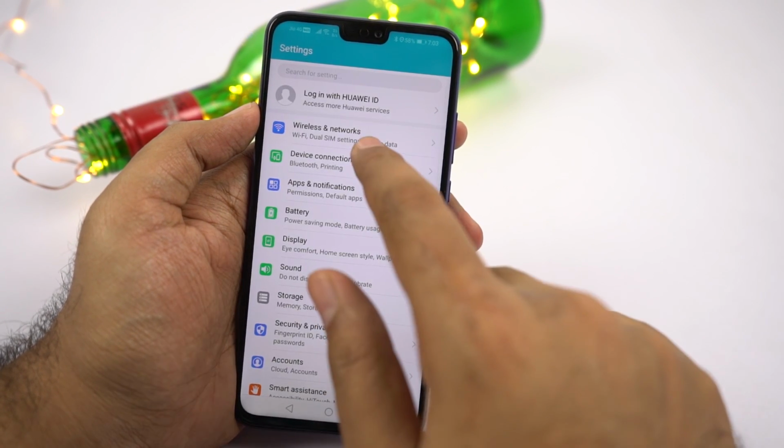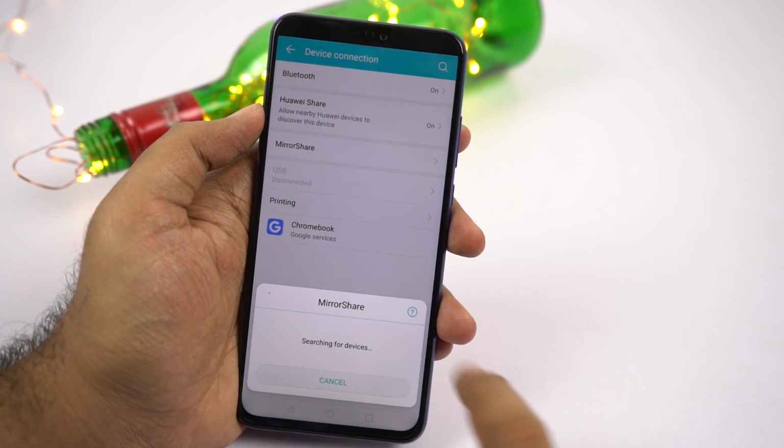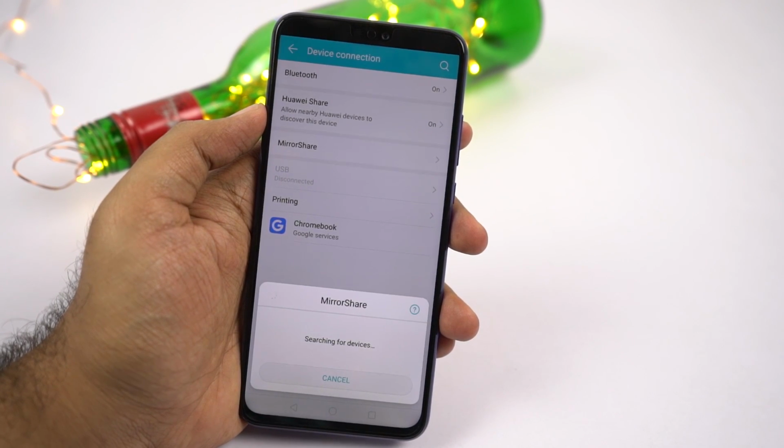Next we have mirror share. Using this feature we can cast the screen of your phone to a display which supports mirrorcast. By the way, I tried it with Chromecast, but for some reason it didn't work.